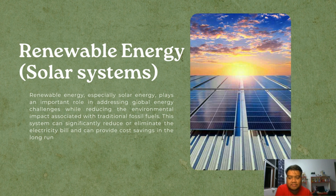Renewable energy, solar system. Renewable energy, especially solar energy, plays an important role in addressing global energy challenges, while reducing the environmental impact associated with traditional fossil fuels. Solar systems harness the power of the sun to generate electricity and provide heat for various applications. One of the advantages of solar energy is that it is renewable. Solar energy is an abundant and renewable resource and provides an inexhaustible source of power. Besides, solar energy generation produces minimal greenhouse gas emissions. Therefore, it can reduce the environmental impact and fight climate change.